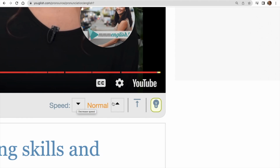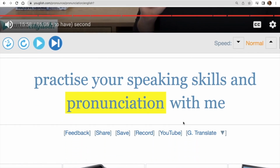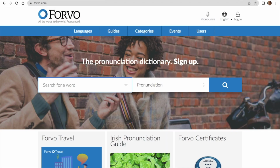Decrease speed, increase speed, plenty of options, pretty cool. The word in question is highlighted, and if you click on it or any other word here, a dictionary pops up, pretty cool. Now let's check out what Forvo offers in terms of functionality.